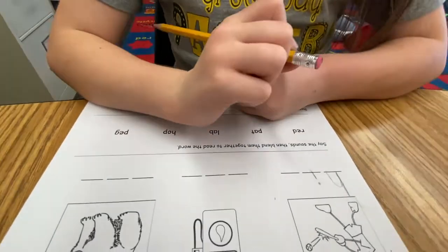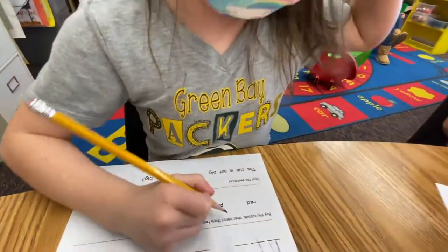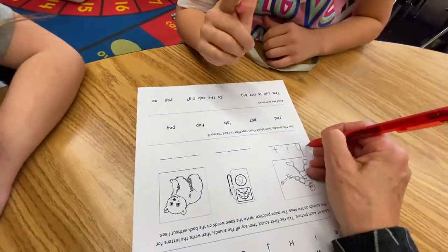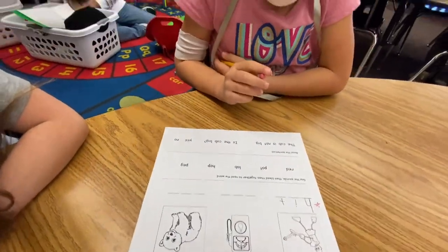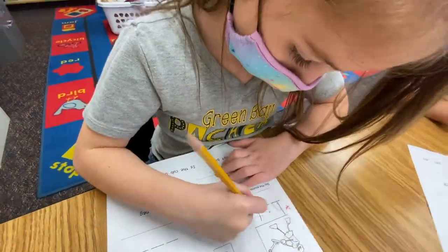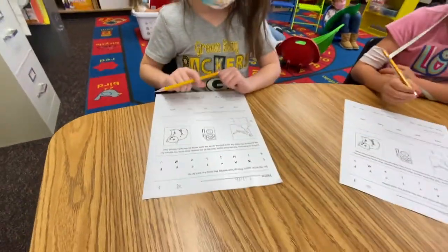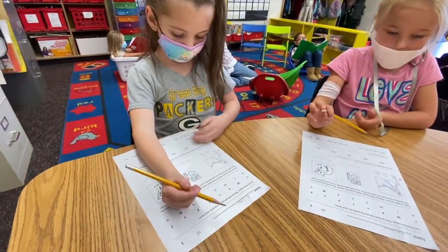How come you're erasing that beautiful thing? Oh, was it hanging down a little bit? Okay, good girl. I like how you're striving for accuracy. Finish it. Oh my gosh. What did you write? Hit. Good spelling. What does yours say, Lilith? Hit. Beautiful. Okay, I'm going to save these papers for you and we'll work on them again tomorrow.